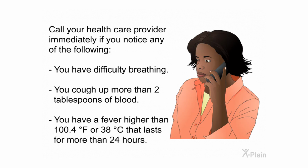Call your healthcare provider immediately if you notice any of the following. You have difficulty breathing. You cough up more than 2 tablespoons of blood. You have a fever higher than 100.4 degrees Fahrenheit or 38 degrees Celsius that lasts for more than 24 hours.